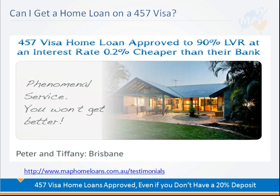And finally, Peter and Tiffany from Brisbane. They approached their own bank before coming to us. Their bank advised they needed a 20% deposit, despite them being a platinum customer, or whatever you want to call it, a professional customer with the bank. Still needed a 20% deposit. They came to us, and we've managed to arrange a home loan 0.2% cheaper than their bank was offering, despite their bank saying that they're a special customer to them and things like that. Banks will do that.